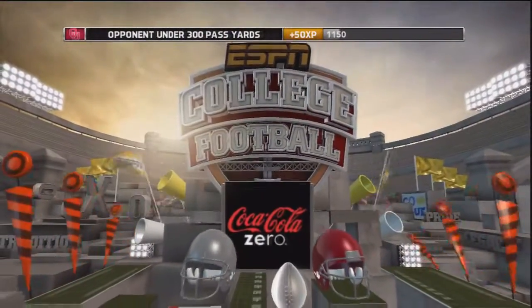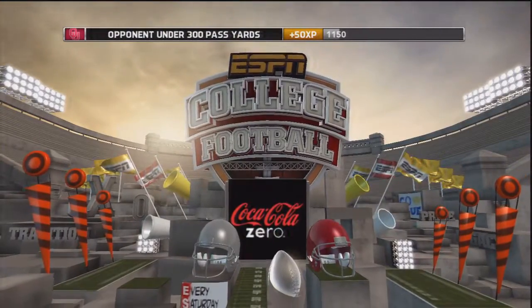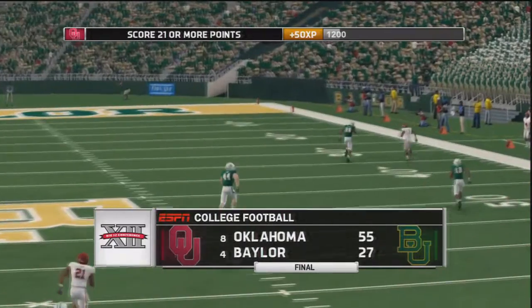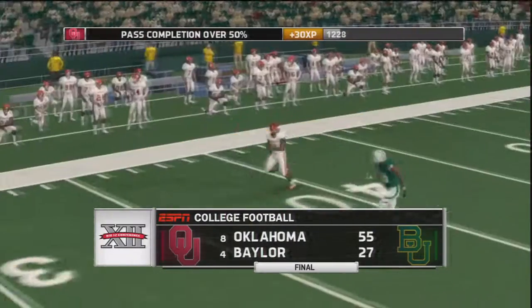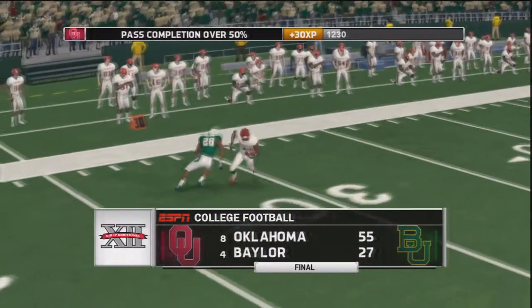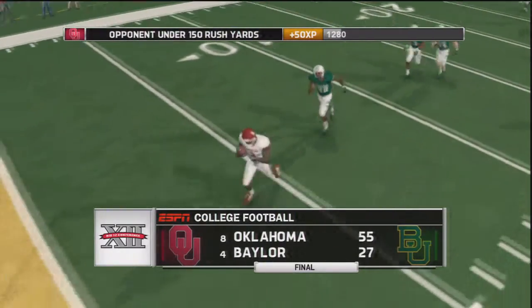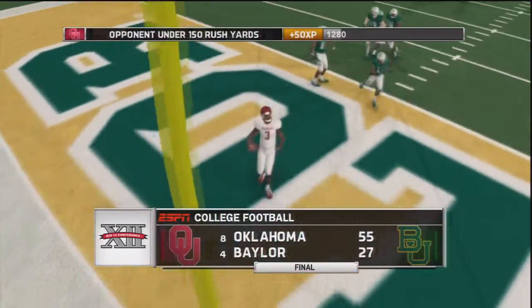I wasn't expecting this game to be a blowout, honestly. If anything, if I was expecting to win this game, is what I'm trying to say, I figured it was going to be close. I didn't think my defense was going to play that well, and they obviously proved me wrong, and the offense played tremendous. Alex Ross came up huge.